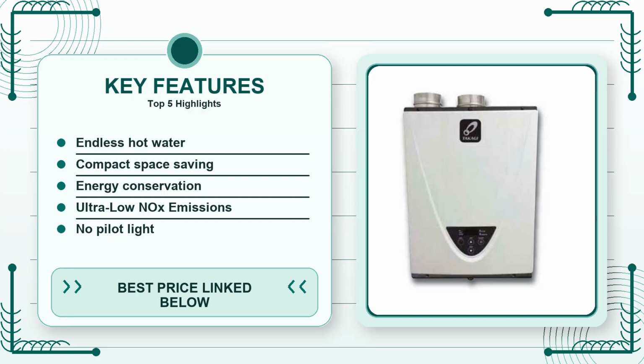Let's talk real-world fit. This Takagi is aimed at households that use hot water in bursts. Think a couple of showers back-to-back, a dishwasher cycle, and maybe the washing machine running at the same time. If you've got 3 teenagers all hopping in the shower at 7 a.m., this unit can deliver up to 6.6 gallons per minute, which is enough to keep everyone from screaming. But if you're running a whole house recirculation loop or you've got 4 shower heads going at once, you'll hit the limit fast and the unit will cycle off until demand drops.